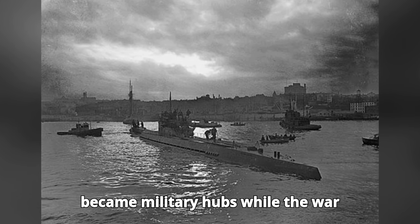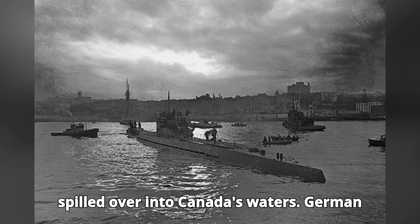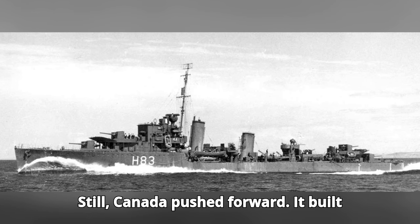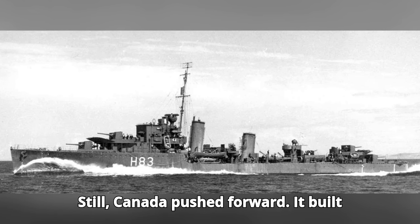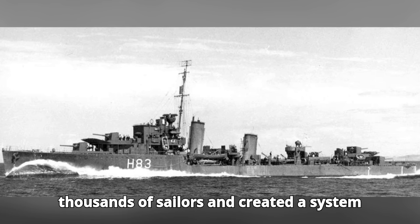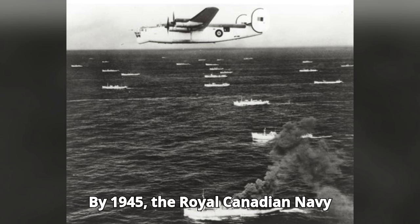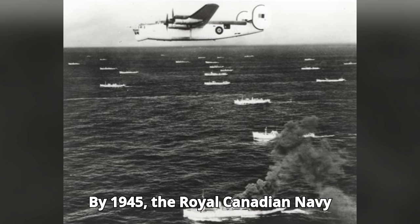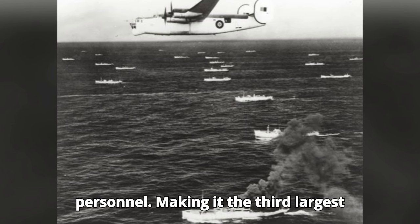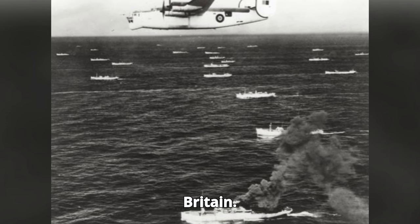Cities like Halifax became military hubs, while the war spilled over into Canada's waters. German submarines even patrolled the Gulf of St. Lawrence. Still, Canada pushed forward. It built hundreds of ships, trained tens of thousands of sailors, and created a system that kept supplies moving despite the danger. By 1945, the Royal Canadian Navy had grown to over 400 ships and 100,000 personnel, making it the third-largest navy in the world, behind only the US and Britain.